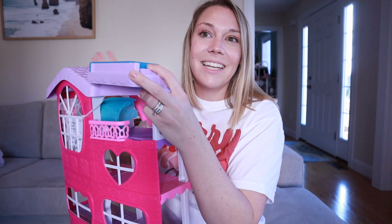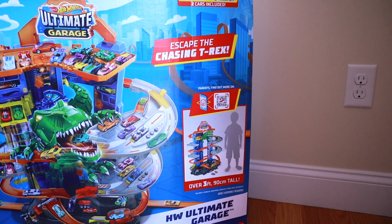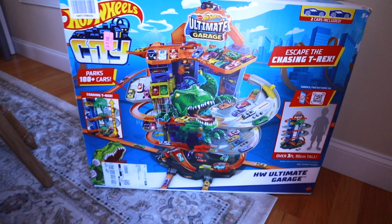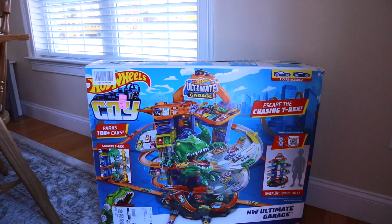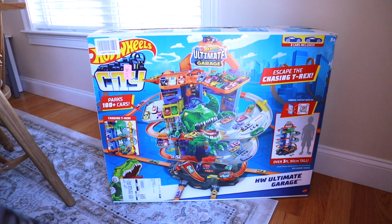All right, here is a look at the Hot Wheels garage. As you can see, it is gigantic, over 3 feet tall. Craziness, holds 100 cars. It's got the big T-Rex mouth. He is gonna be so, so pumped. As I mentioned, this did not come wrapped in any other box. This is exactly how it arrived. So if you're ordering this for your kid as well, make sure you're checking the tracking information so that you can be at home and conceal it before your little ones see it.